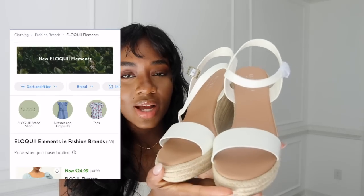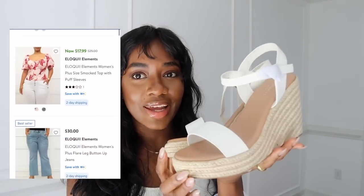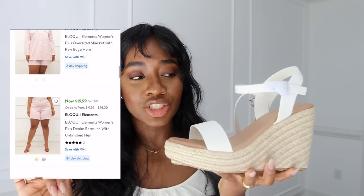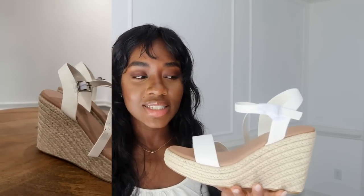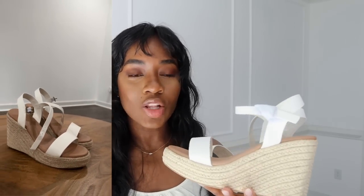Pairing it with some wedges from Eloquii Elements. I believe I'm saying that right. But this is also another great brand at Walmart. They have amazing shoes. I had to get a white strappy wedge heel for the summer because why not? Such a staple in my summer wardrobe. They pair well with dresses, jeans, shorts, the linens, all of that. Such a staple that I also got one in black because I love a wedge. I'm a wedge girl, okay?